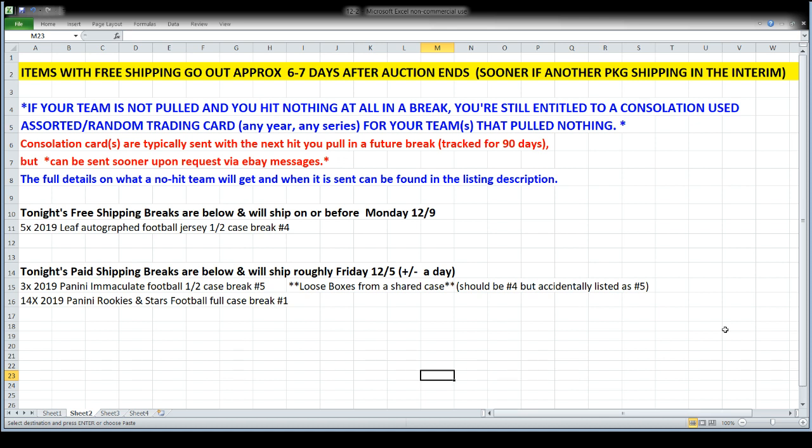And if you got skunked in the jersey break and your team was not one of the jerseys pulled, your consolation card or cards would typically be held to ship with your next package simply because it is a free shipping break. If, however, you would like to have it sent sooner, all you need to do is hit me up on eBay messages and let me know, and I will gladly just put it in a plain white envelope, put a stamp on it, and send it your way.